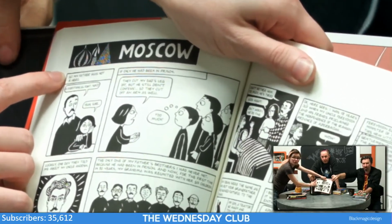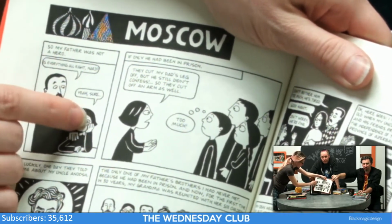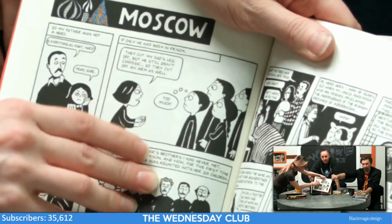This is the author talking to us. This is a caption box. And then here are two characters talking to each other. Oh, and go to the next panel. Sure. If only he had been in prison.